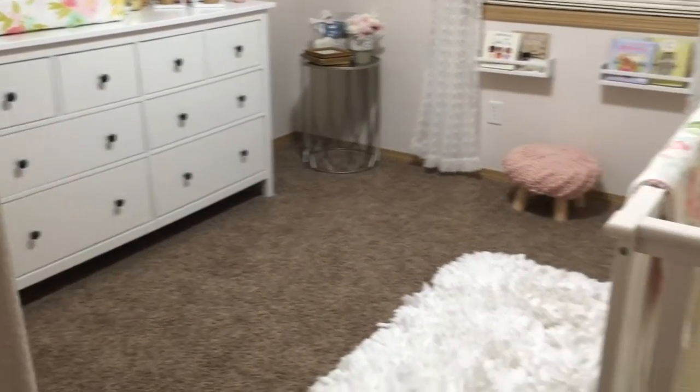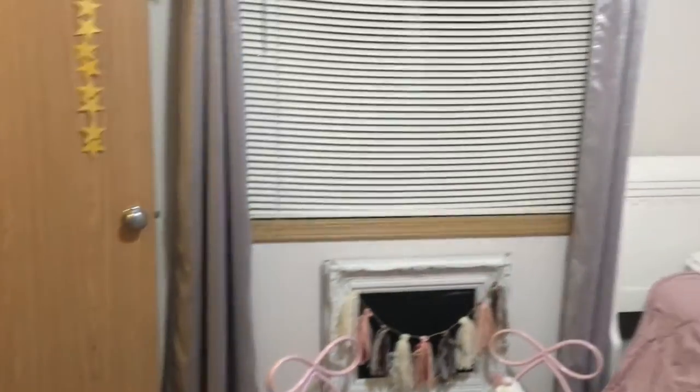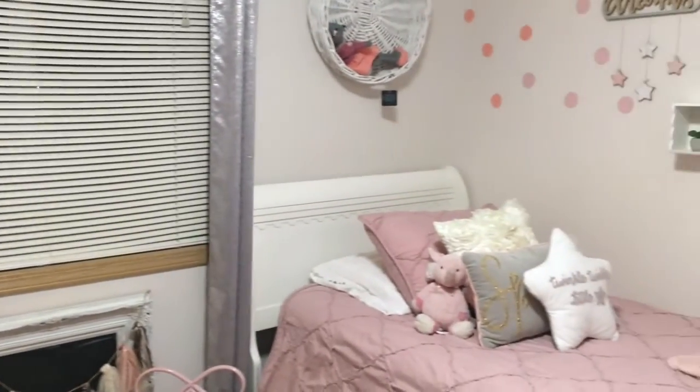I am going to be doing room tours of Layla's nursery and Shukri's big girl toddler room here pretty soon.